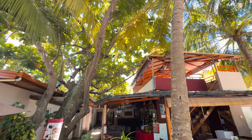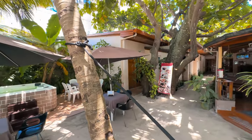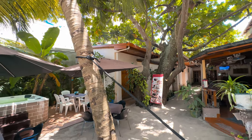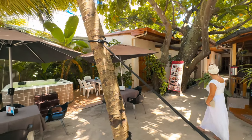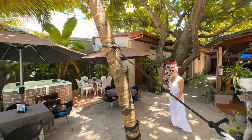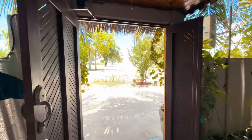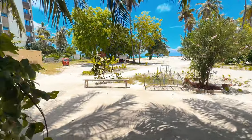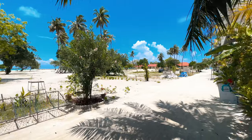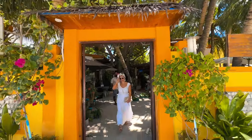Really cool. This one is different than all the other ones that we've seen because it looks very enclosed. There's a lot of shade, palm trees. Inside would be the reception area. There is foosball also, and the rooms. Where are the hotel rooms located? Oh, there on the side. Okay, so only the first floor is rooms. Thank you. So it's really cool here.